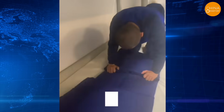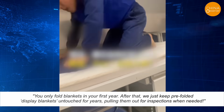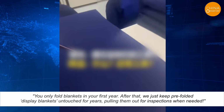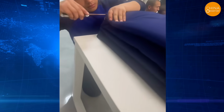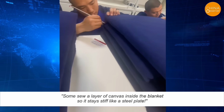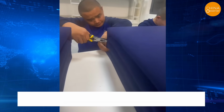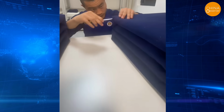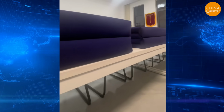One Douyin user revealed, "You only fold blankets in your first year. After that, we just keep pre-folded display blankets untouched for years, pulling them out for inspections when needed." Another took it further. Some sew a layer of canvas inside the blanket so it stays stiff like a steel plate. This exposes the so-called tofu block as a product of tricks and shortcuts rather than genuine discipline.